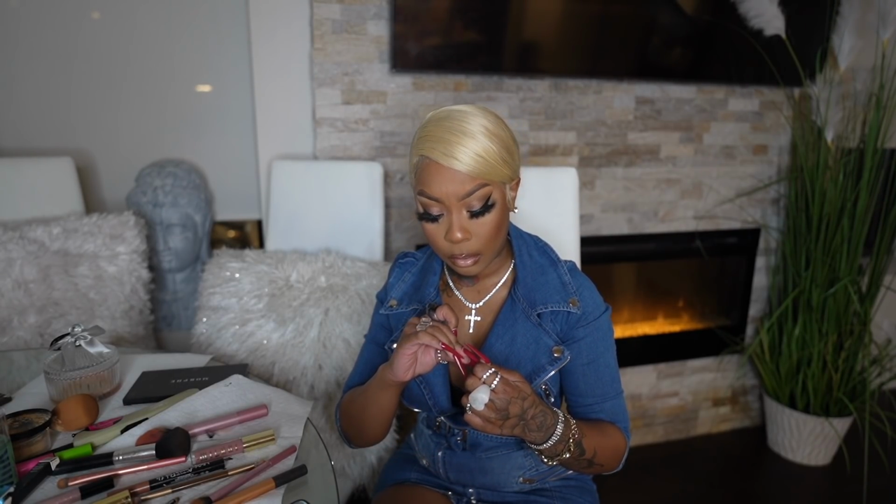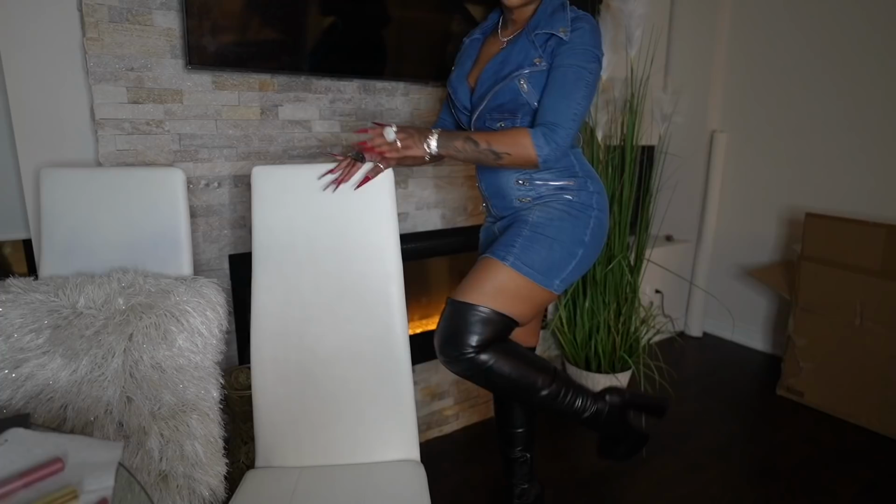Nails be acting a fool when you about to go out. You've been holding steady all week, and I ain't been out. And now when I wanna go out, you wanna loosen up on me? I swear, bruh. At least let me take a picture first, and then fall off. Oh, shit. Being a bad bitch ain't for everybody. Okay. It's not. These are the boots.